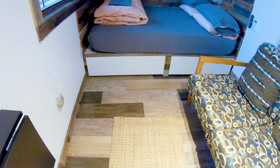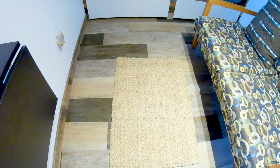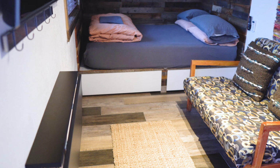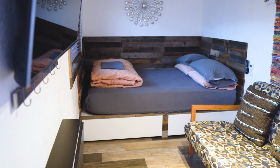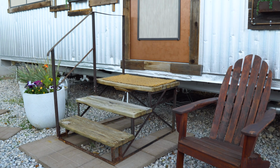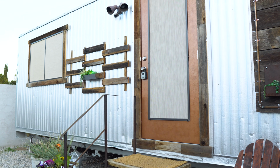On the flooring, what we did is we took 3 different colors of flooring. It's tile, but it has a wood look. And we staged it to where it would play off of the reclaimed wood. We also used the reclaimed wood around the windows. They're brand new windows. They are double pane, insulated.